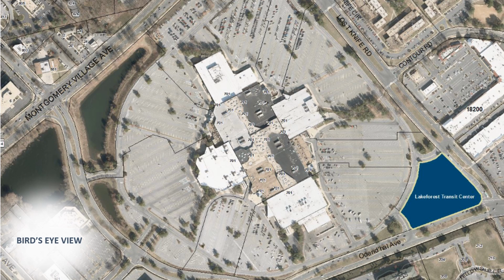Another thing I'd like to point out is this really convenient transit center, which happens to be here as a part of the easement agreement between the site's owners and Montgomery County. So it's an in-perpetuity easement. That means that you're constantly moving bodies back and forth through the site. And there's a project underway to update the transit center in the near future.